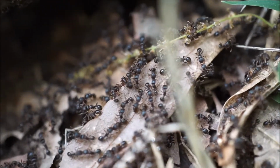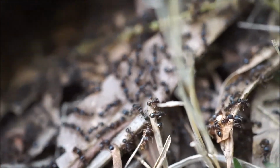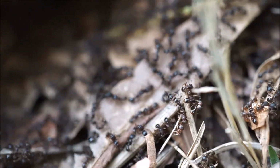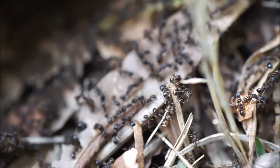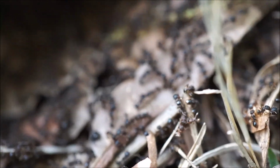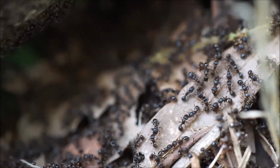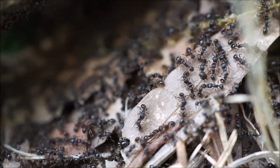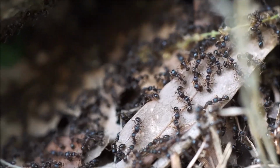They only tolerate one queen per colony, though. So there's that. I do see some letting each other go, like a test of strength kind of thing. No real stinging one another, which is what these ants would do, they sting. They don't spray acid at all.